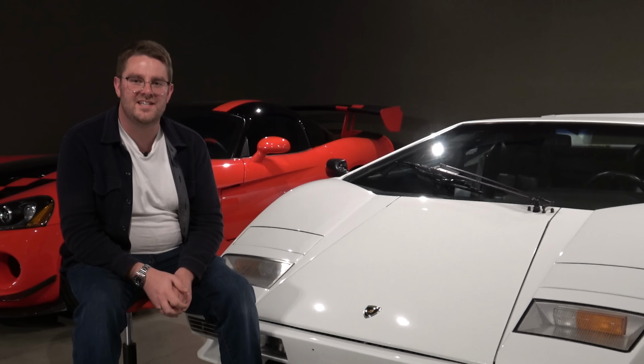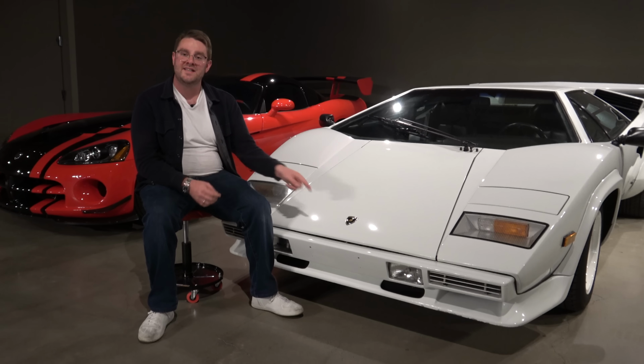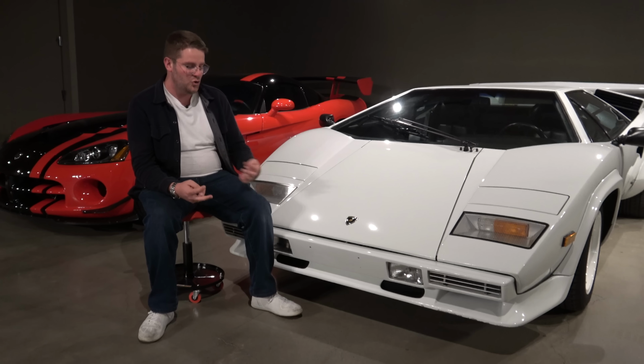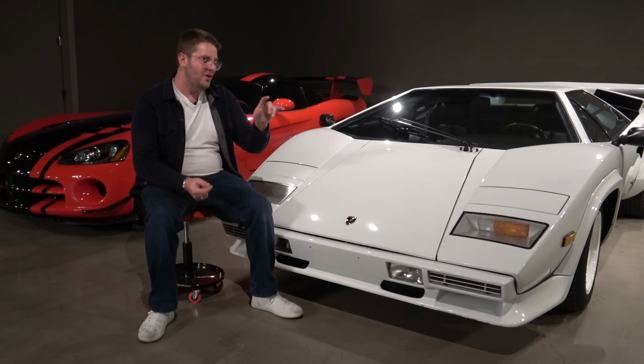Another pedantic detail found at the front of this car has to do with the emblem. When I was cleaning this for the first time, I noticed that there were these two divots. It looked like it had gotten damaged somehow at some point, and I thought, oh no, I'm going to have to figure out a way to remedy this. But instead, they're actually two posts that go through the entire emblem, through the hood, and are riveted on the other side. That's how Lamborghini affixed this thing to the hood.